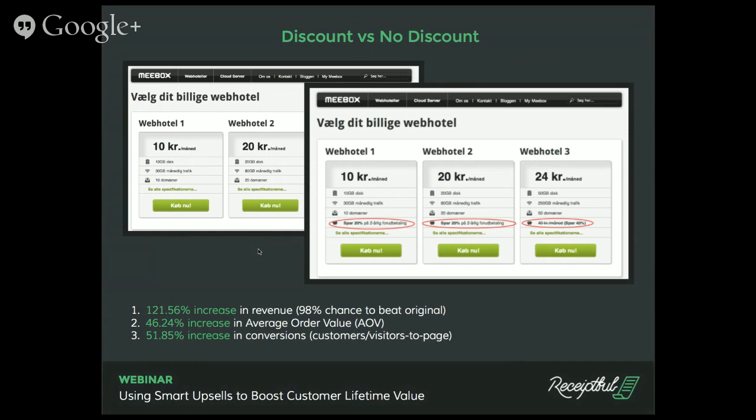And so what they found is by discounting these packages, you can see this middle one goes up by a factor of 100%, and then this last one goes up by a factor of 25%. You can see the increase in revenue. 121% increase in total revenue, 46% increase in average order value, 52% increase in conversions. So even though you're giving a discount and you may be afraid, wow, I may be making less money, so therefore discounting is just a way to get people into my business and then sell them more in the future, what it's actually doing is pushing them up the ladder.